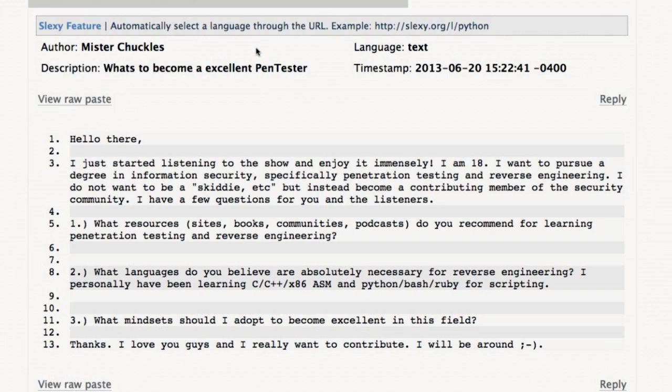All right, now Mr. Chuckles writes in, hello there. I just started listening to the show and enjoy it immensely. I'm 18, and I want to pursue a degree in information security, specifically penetration testing and reverse engineering. I do not want to be a script kiddie, etc., but am interested to become a contributing member of the security community. I have a few questions for you and the listeners.